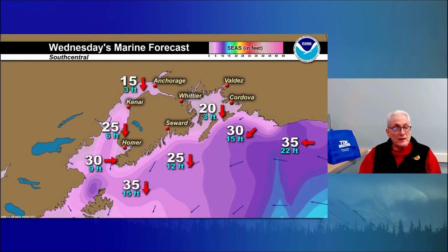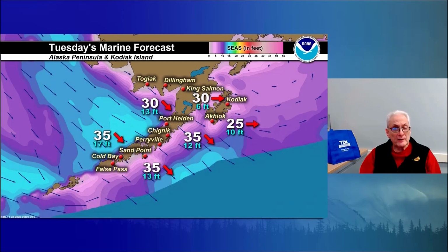For the day Wednesday, northern Cook Inlet, north winds at 15 knots. South of the Foreland, small craft advisories, north winds 25 knots, west winds 30 knots for Kamishak Bay. Barren Islands, gale warnings, north winds 35 knots, and small craft advisories for the North Gulf Coast for north to northeast winds 25 to 30 knots. Prince William Sound, north winds 20 knots, seas only 3 feet.